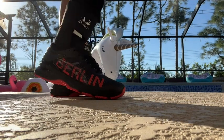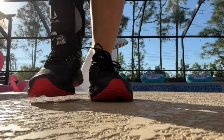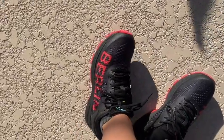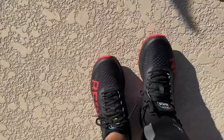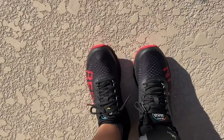And even though I have varying needs from left foot and right foot, these sneakers have easily adapted to what I need for my feet. These are definitely not a boring pair of sneakers, with the red bottom and then the word Berlin on the side.